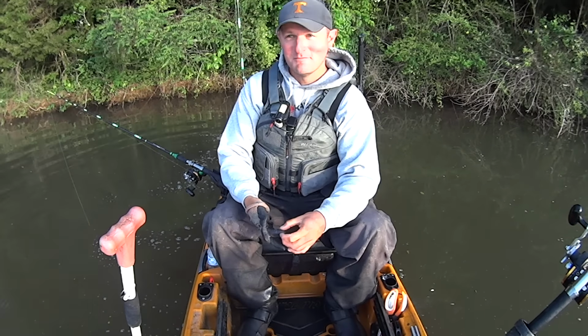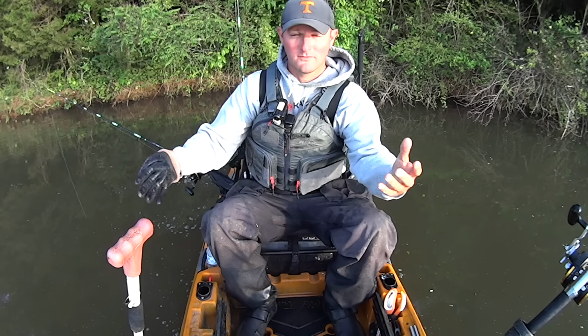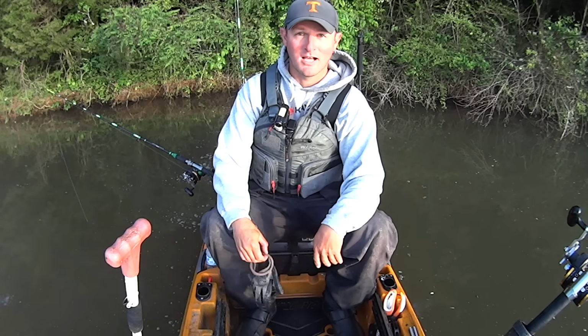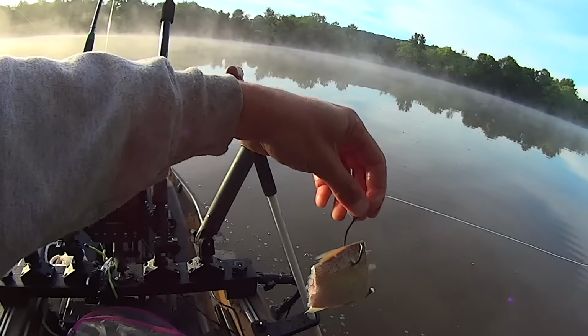Well, that one ate a midsection, so I'm gonna put another one on. We'll have a head, a midsection, and then that live crappie out there to start with anyway, until they show a preference toward one cut of the bait or the other. But the last couple days, it's been pretty much anything you throw out, it's getting gobbled up. There's our next bait, gizzard shad midsection.